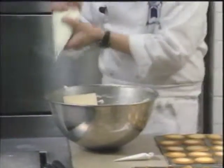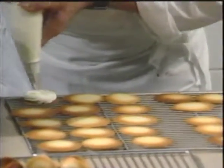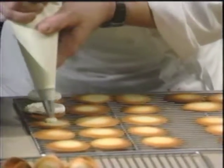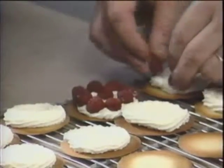Here is how you pipe it onto the wafers. Next, you arrange the raspberries on top.